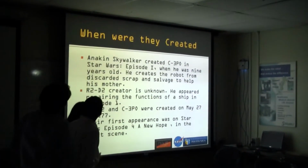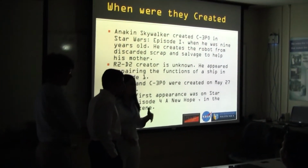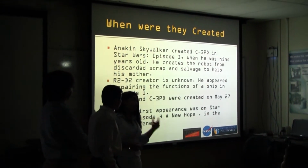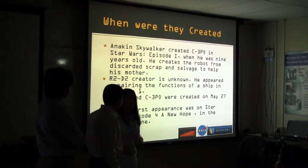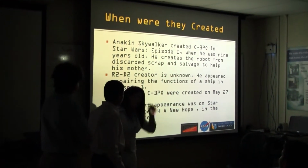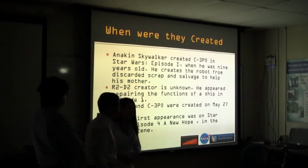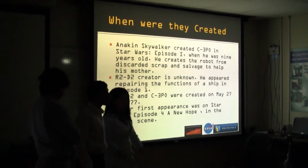These robots were created. For C-3PO, Anakin Skywalker was the one who created him in Star Wars Episode 1. He was created out of scrap and discarded parts in Star Wars. He did this to be able to help his mother, and he did this when he was only 9 years old. Also, R2-D2's creator is unknown, but he was found carrying a ship.